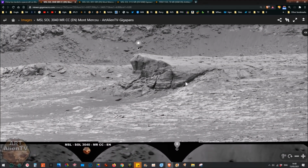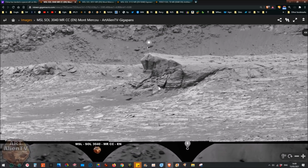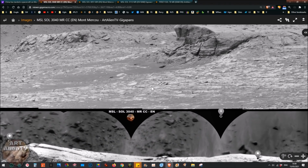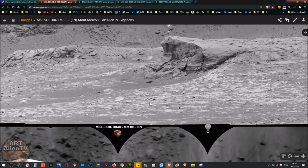Now we call it a ramp because I don't think it's a natural rocky outcrop or cliff edge, or whatever they want to call it. They call it Mont Mercou. It's about 25, 30 feet high, 27 feet or something like that, I think it is. It's not that big. But obviously a lot of it's buried, and I think it probably goes down quite a long way further than that. But we've got loads of sand and rubble piled up against it.